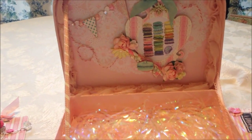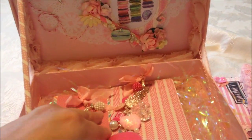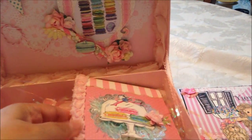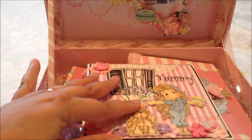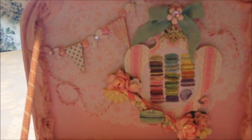So this is it. This is it for me, and I hope that Sheila likes it. This is how it's going to be presented. I will be adding a picture because I will be covering this, but this is part of my packaging. So like I said, I hope that Sheila really enjoys what I came up with for her. So here again, this is the inside of the box.